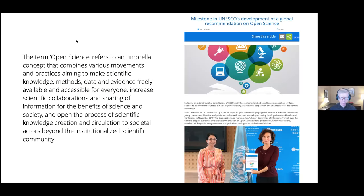What I did want to do was try and frame a few thoughts on the future against the backdrop of open science. We've talked about that a few times during the panel discussion, and I particularly wanted to point to the release last month of a global recommendation on open science from UNESCO. They point to a broad definition there of open science as various movements that come together to make scientific knowledge, methods, data, and evidence available for anyone and everyone to use.